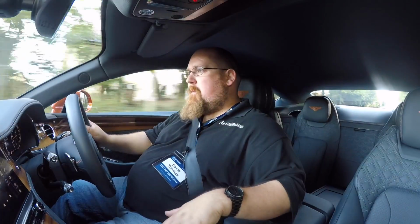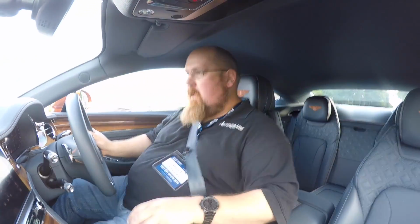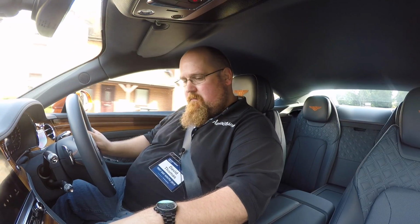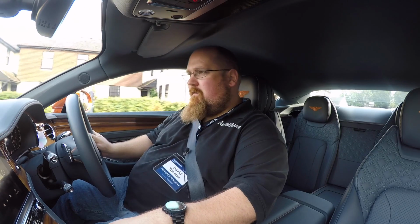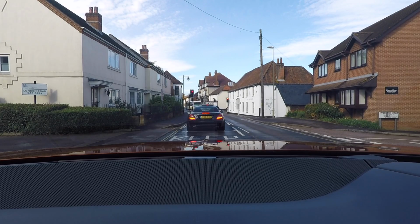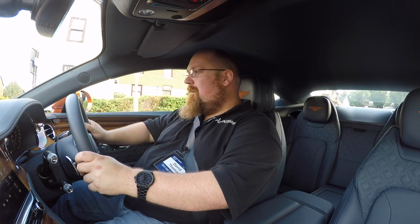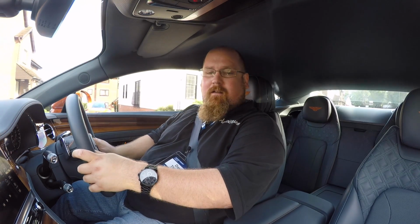You've also got heated and ventilated seats, both for the passenger and for the driver. Dual zone climate control, of course. There's a lovely feel to it, and there's knurling around the dials. I'm just taking it in. I do apologise. I'm just taking in everything about the Continental GT.